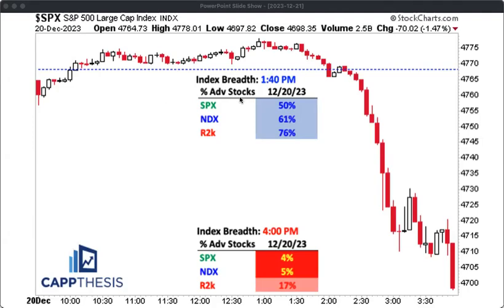Okay, today we'll be looking at 10 charts to help us understand what happened to the market on December 20th, and more importantly, what it means going forward. So let's start with this intraday chart from yesterday, showing you, of course, the complete rollover in the afternoon. But I think it's really important to see exactly where it came from from a breadth perspective.